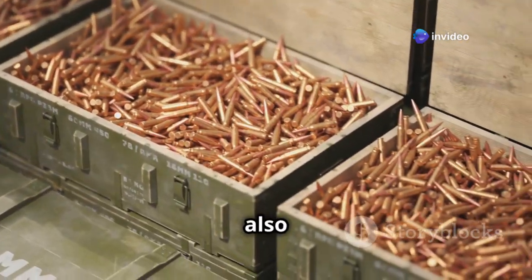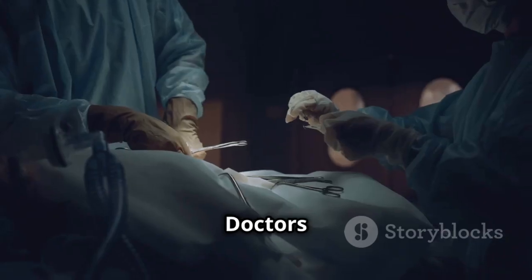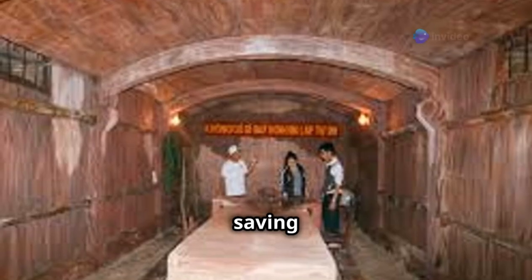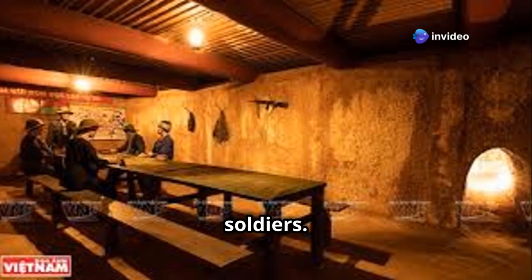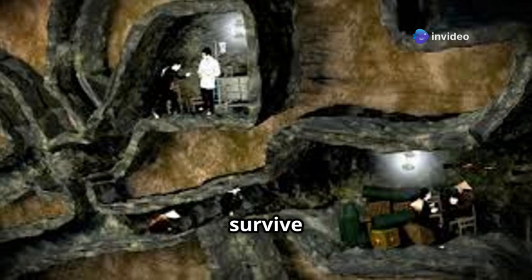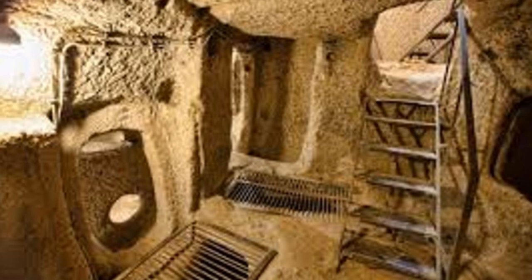The tunnels were also used to store food, ammunition, and care for the wounded. Doctors worked in difficult conditions underground to perform surgeries, saving thousands of wounded soldiers. The living areas in the tunnels allowed people and soldiers to survive fierce bombing raids and maintain their fighting spirit.